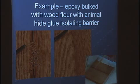The void has been sealed with animal hide glue as the isolating layer, so that there's no epoxy actually going into the wood. It is merely intimately conforming to the topography of the fracture itself. And that level of mechanical interlocking has, in my observation, been enough. I haven't done an Instron test on it, but in my experience, it has been more than adequate. And as you can see at the top, after full curing, there is virtually no void whatsoever.